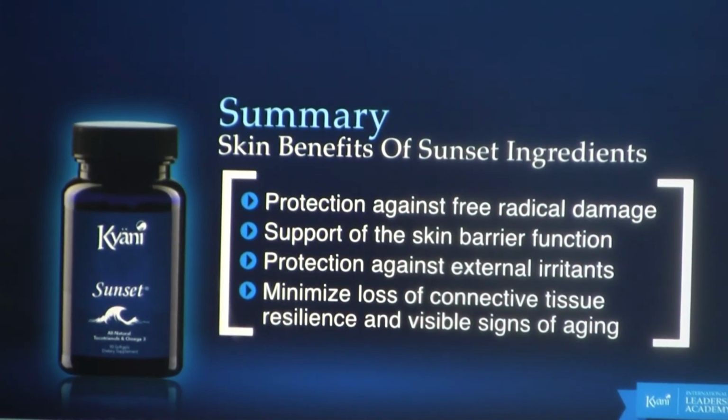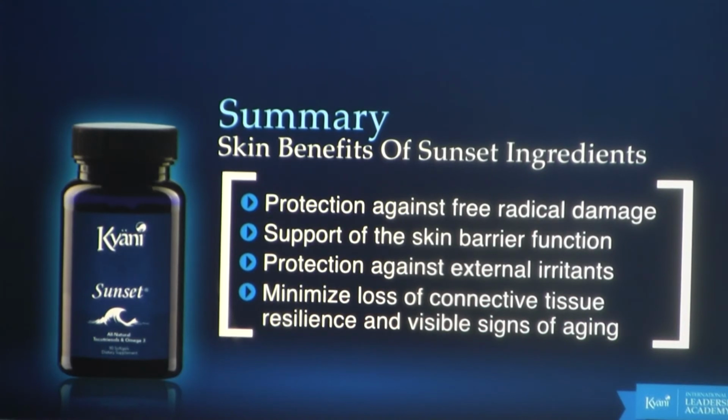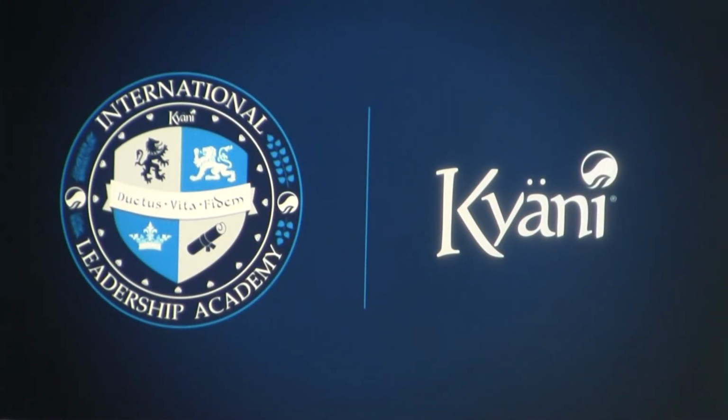So, in summary, our Sunset ingredients have enormous benefits for optimizing skin health. Together, they provide protection against free radical damage, they support the skin barrier function, they protect against all the external insults that are bombarding us every day, and they minimize the loss of connective tissue resilience and the visible signs of aging in the skin. It's really a great thing.